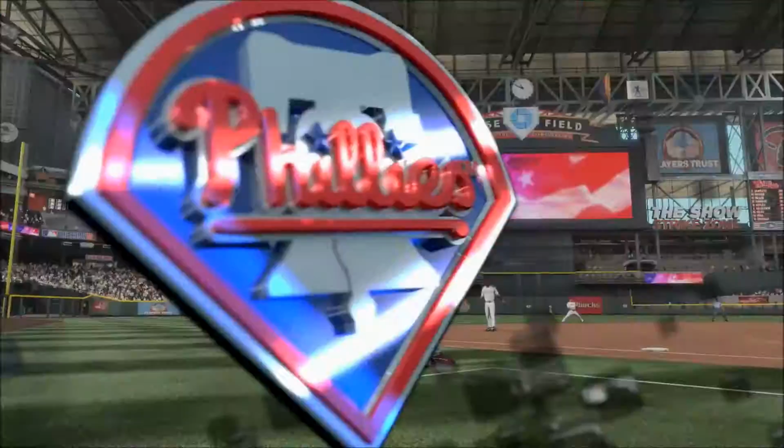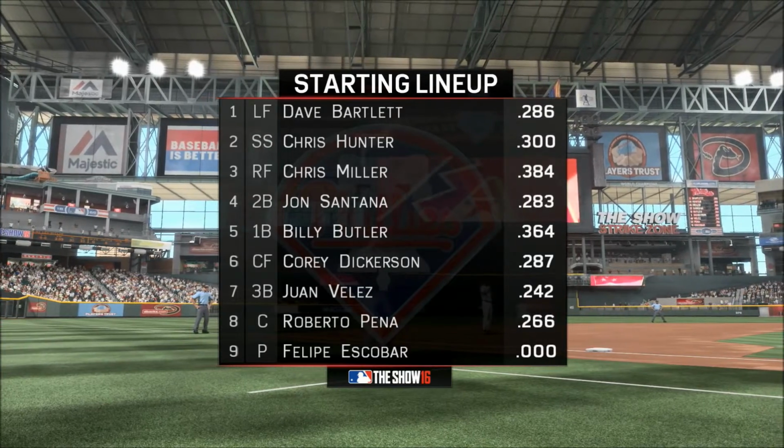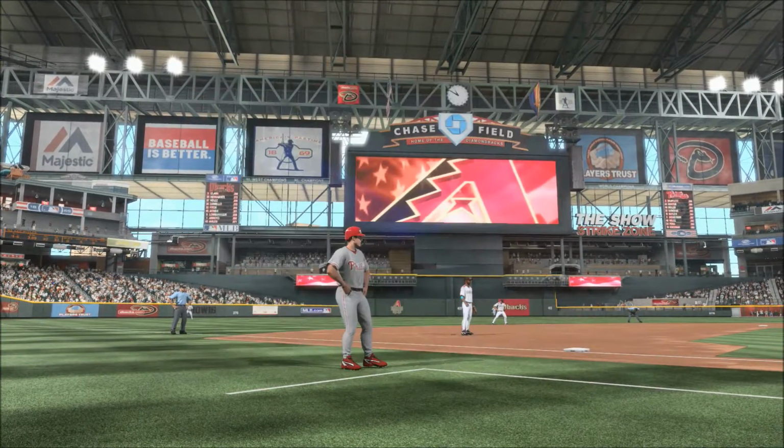Time now for a glance at the Phillies batting order in this one. Who's the one to watch, EK? Well, guys, everybody should be looking out for that guy in the number 3 spot.